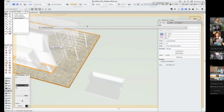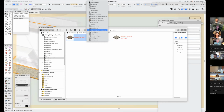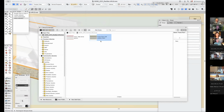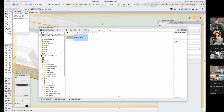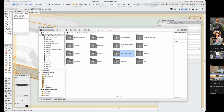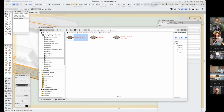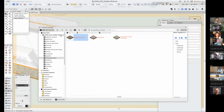The couple of distinctions, a minor one is an organizational one. Hardscape styles are saved essentially as symbols. And so you will find them in the symbol plugin objects of your resource manager, whereas slabs get their own little category of resources in the resource manager, as do roofs, which are constructed, or the anatomy of a roof is very similar to a hardscape or to a slab in that it has multiple components, right? So that's kind of a housekeeping thing, that if you're looking for hardscapes as a category of resource here, you won't find it. You'll have to look in your symbols, and that's where the hardscape styles reside.